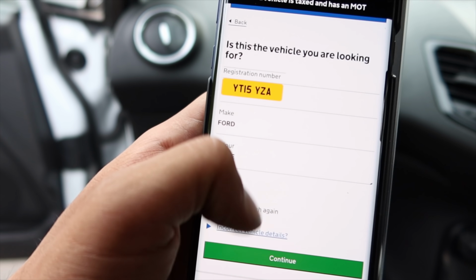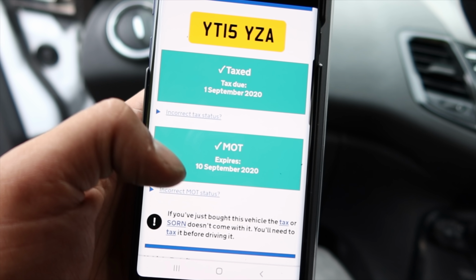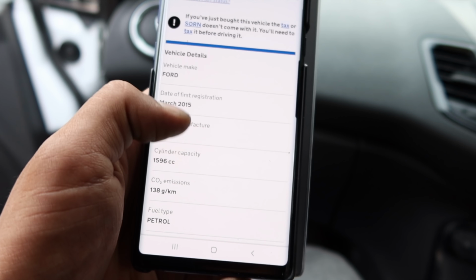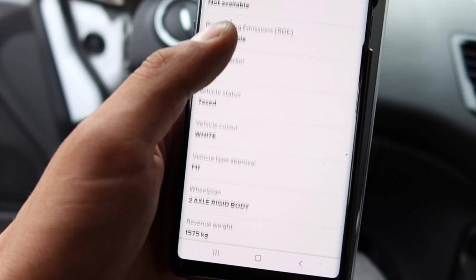Well, it says white Ford. Oh, someone's definitely... So it looks like someone has cloned the plates basically. Yep, and look, obviously somebody now is using this vehicle currently, and that is the details of the car. 1.6 obviously. White Ford, yeah, white Ford.